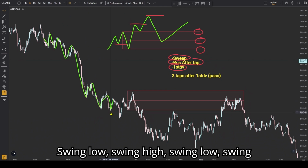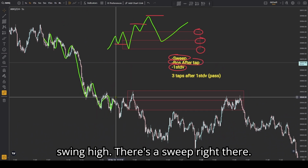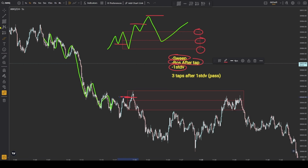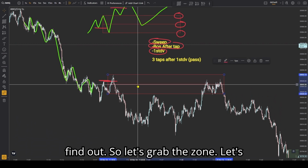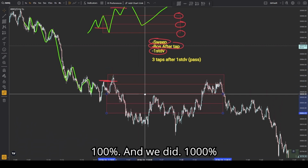Swing low, swing high, swing low, swing high, swing low, swing high. There's a sweep right there. Let's mark it out for you. There's a sweep. Boom, we make our zone. We then get our tap on the zone. And did it reach 100% away from the zone? Let's find out. So let's grab the zone. Let's duplicate it.